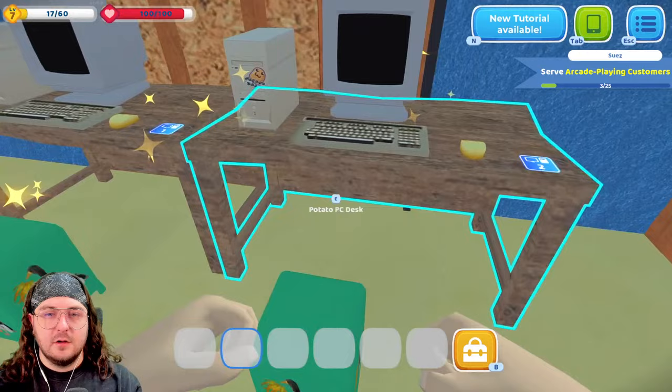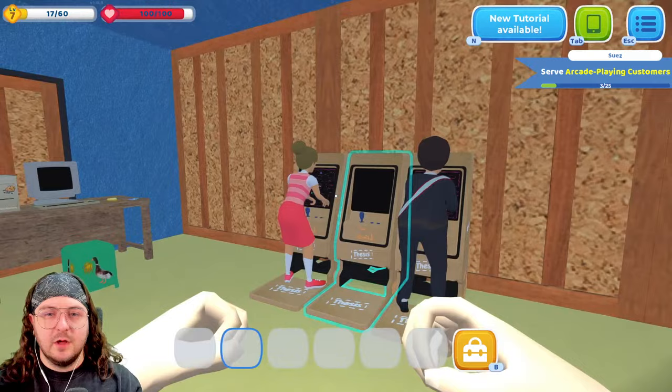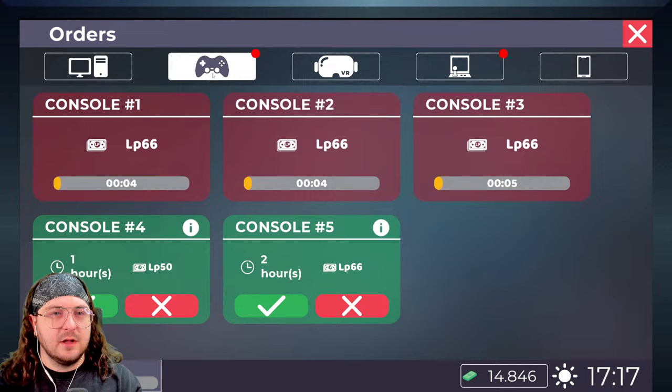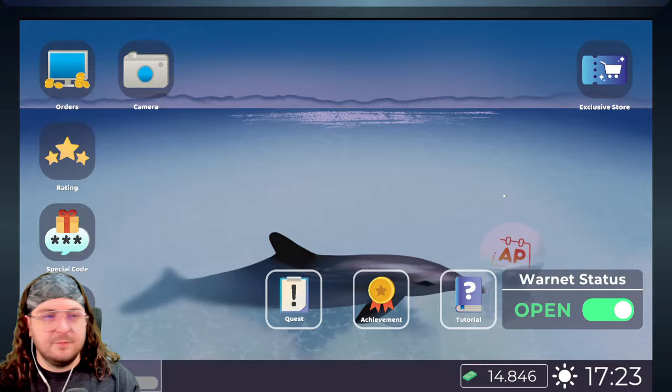Okay. So we have two computers, 1, 2, 3, 4, 5 console tables, 3 arcade cabinets, I should say. Is that the mayor, dude? That's the mayor from the other game. What the heck you doing here, man? Playing some Gaia Online? Sick, brother. There we go. Accept bills 50 times. Enjoy.